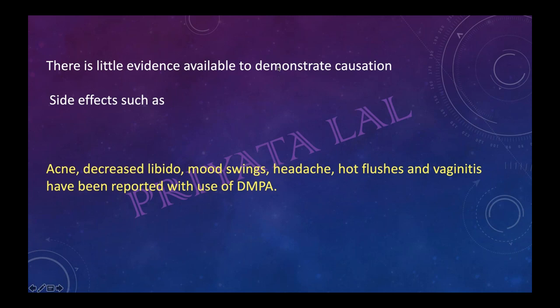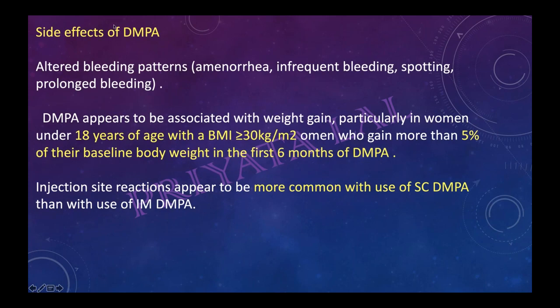Now, as we did in POP, there is very little or slim evidence to say that it is associated with acne, decreased libido, mood swings, headache, or hot flashes. So these are not considered side effects of DMPA. Though some women may feel them, the evidence to support all these side effects is very slim. So the main part you have to remember about the side effects of DMPA is this much.